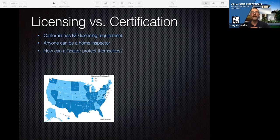So how can you, as a realtor, protect yourselves and your clients from a home inspector that doesn't have any experience and might put you in a bad position? There are four major trade organizations throughout the country for home inspectors. The first one is the International Association of Certified Home Inspectors. They are the largest organization in the country.